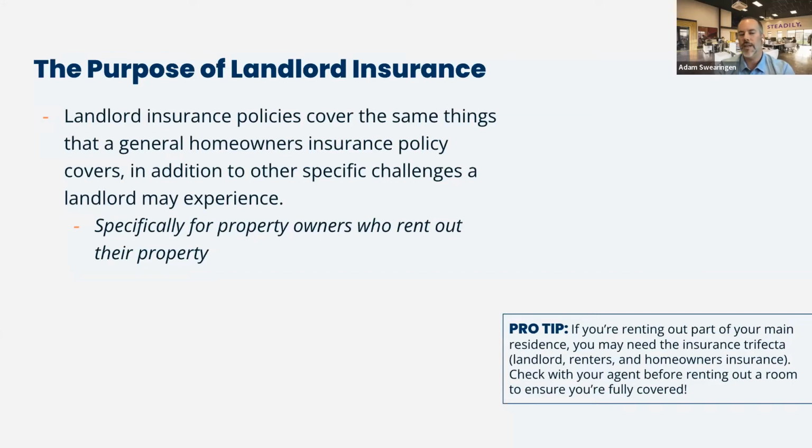So you'll hear us say this quite often today. Check with your agent before renting out a room to ensure you're fully covered, right? The key part being check with your agent. It's important to communicate and ask questions because there might be exceptions and exclusions that you don't know about and you don't want to find out about when you actually really need them, right? Absolutely. Yes. When in doubt, check in with your agent. They're going to have all of the details that you need.